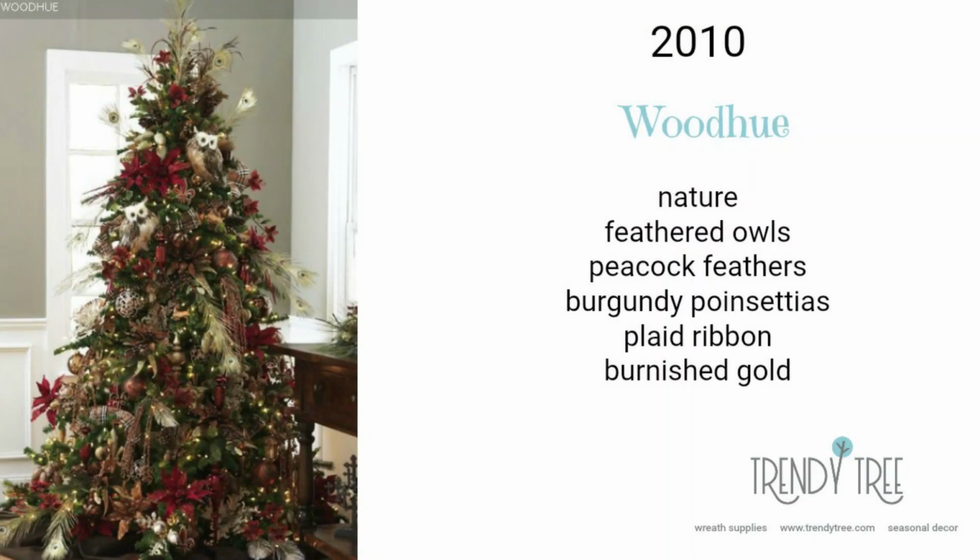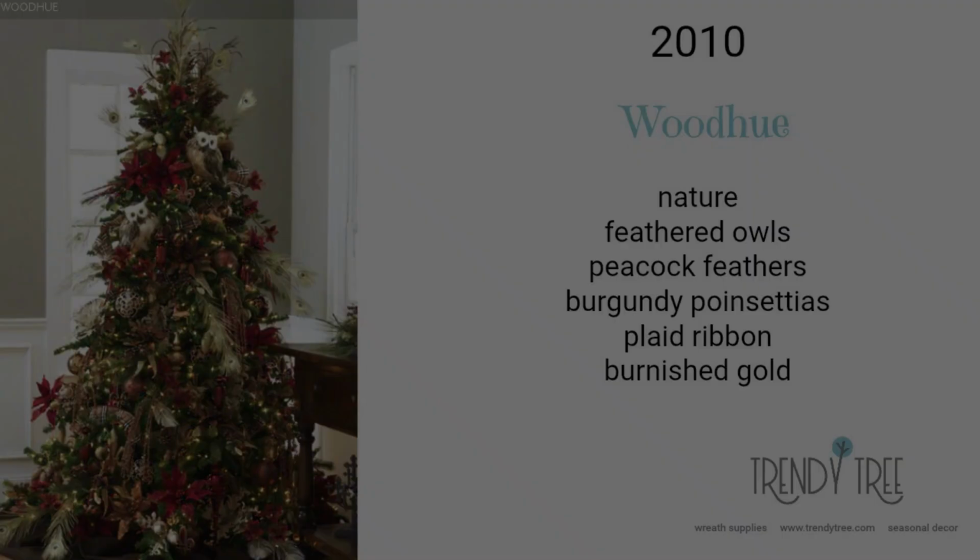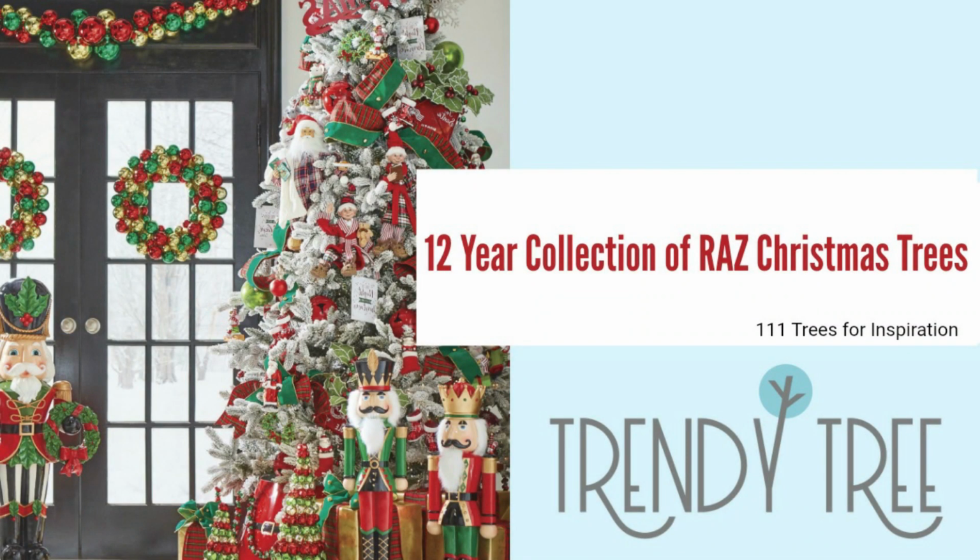The Woodhue tree from RAZ is kind of a back to nature style tree. It has a lot of natural elements with pine cones and burgundy poinsettias, burnished gold ornaments, and you'll see feathered owls. Owls are always a popular item, whether they be the brown feathered owl or the pretty white ones. There's something about good luck, you know, if you've got an owl in your tree. So this one also has some peacock feathers. And it's just perfect for a cabin or lodge look, or even an elegant Christmas tree with all the gold.